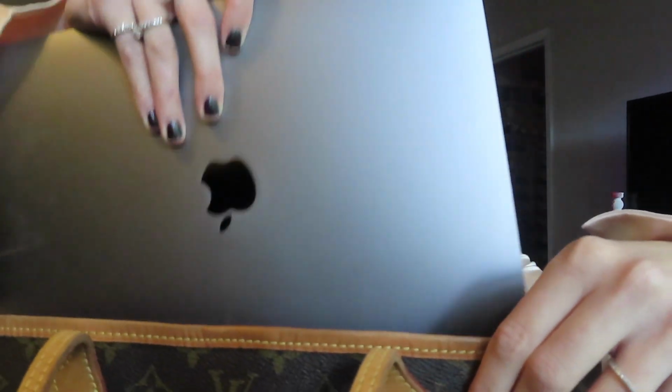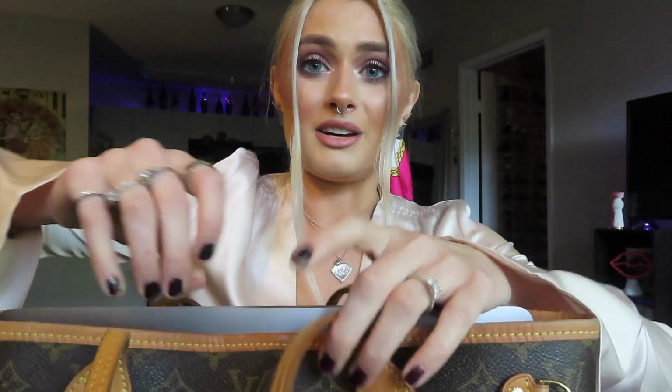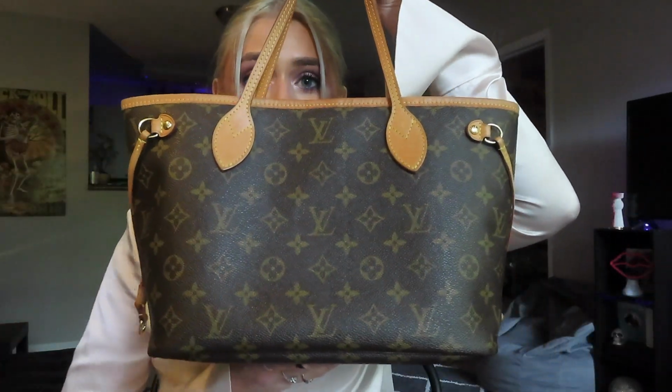Like, I've never seen another person with this bag in this size. I always see people wearing the medium or the large ones, which I totally understand because you can put more stuff in them. But for me, this was the most perfect bag that she could have possibly given me. This is something I didn't know I needed until I had it. The reason why I love this so much is because it fits my laptop completely perfectly. It's the best little laptop bag.